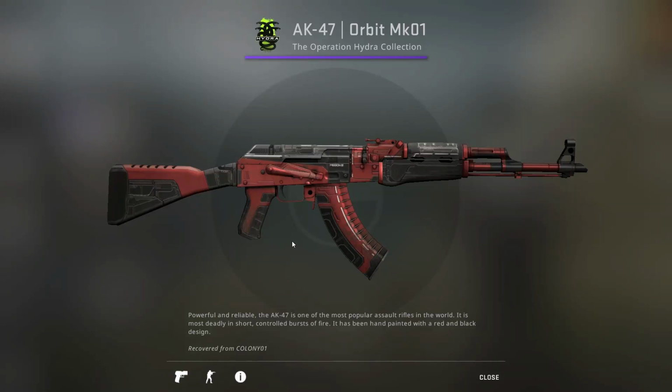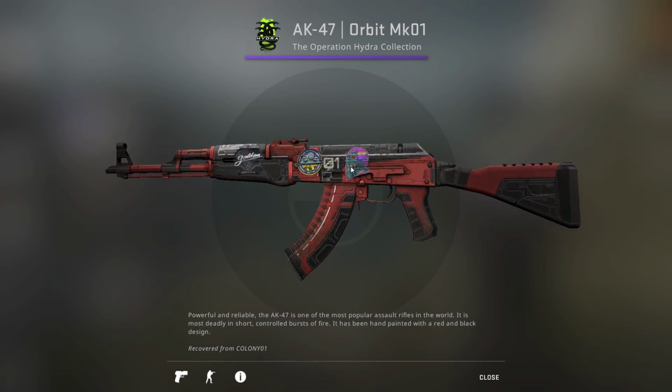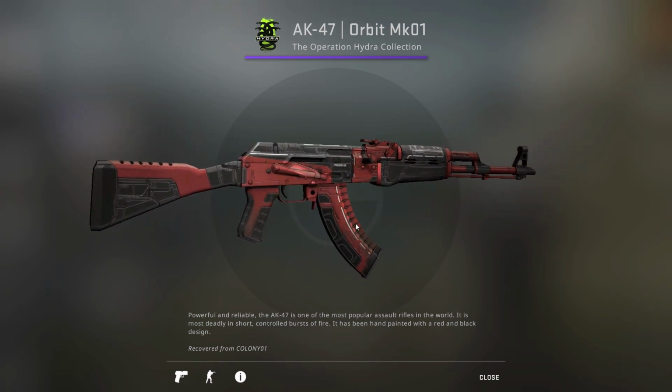This time for this Field-Tested AK-47 Orbit Mk01 from the Operation Hydro collection. This one with a few stickers: the Perry Holo, Evolutrine Holo, and Golden from Berlin 2019. Cool looking skin, there is not much wear.